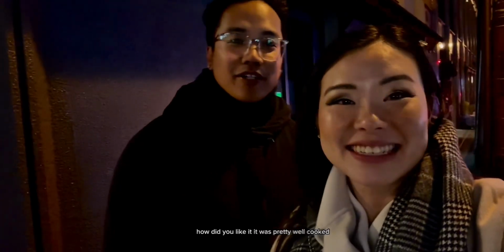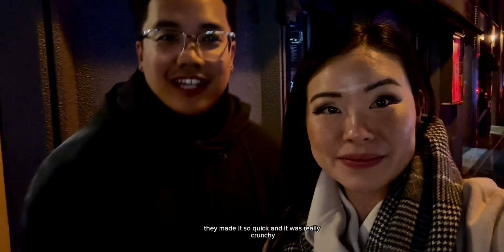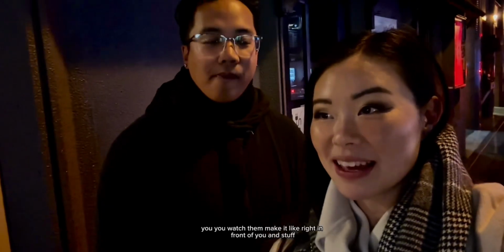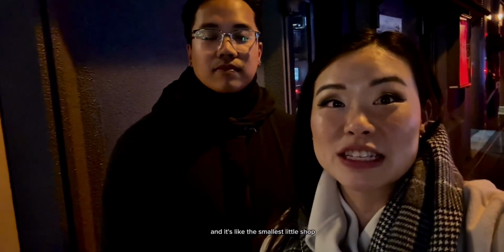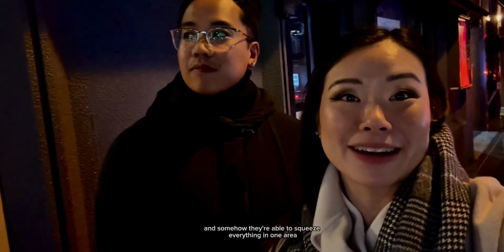It was pretty well cooked. They made it so quick and it was really crunchy. Some parts of it, but they really did well. Yeah, you watch them make it right in front of you, and it's the smallest little shop, and somehow they're able to squeeze everything in one area. So yeah, it was really cool.